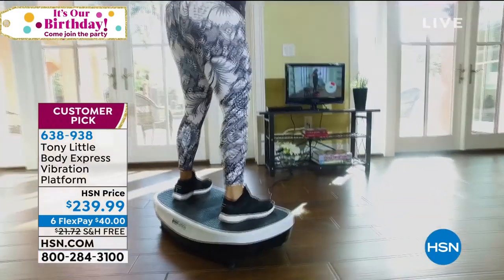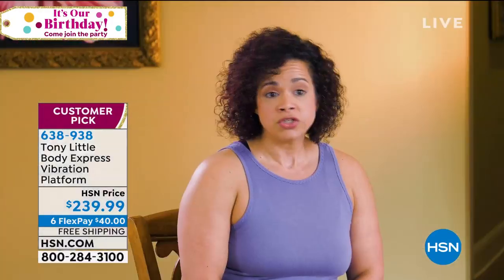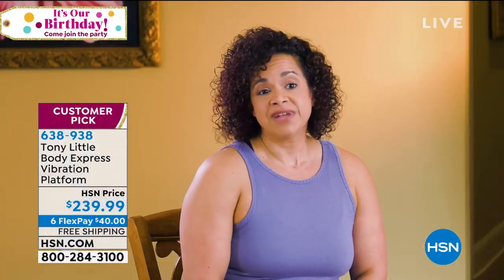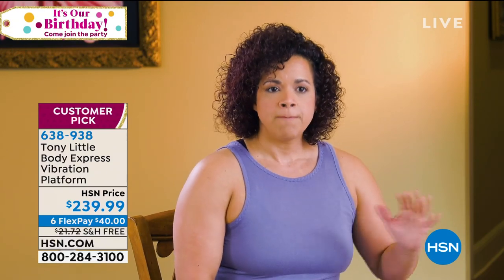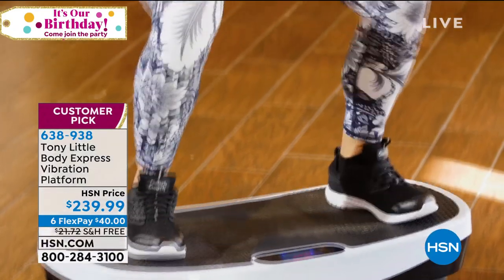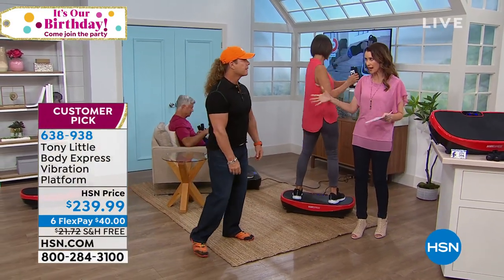It is something that's very mobile, portable, easy to use from a beginner to intermediate, advanced, even athlete level. It has many levels, it has a great base, it's something you can have at home. Now, before this, Tony, I have never actually heard of this before.